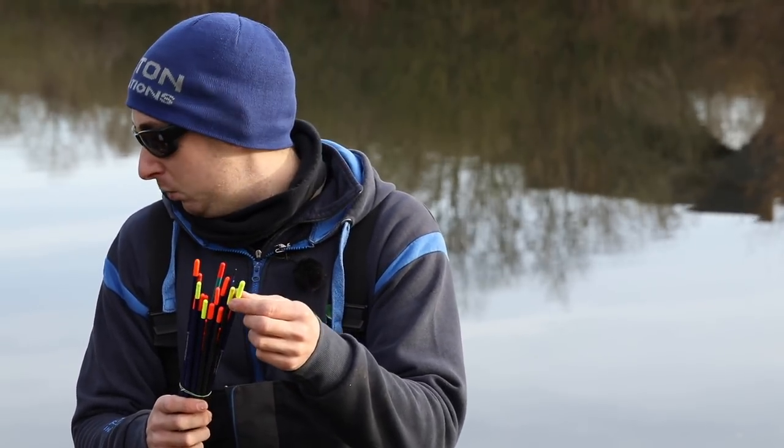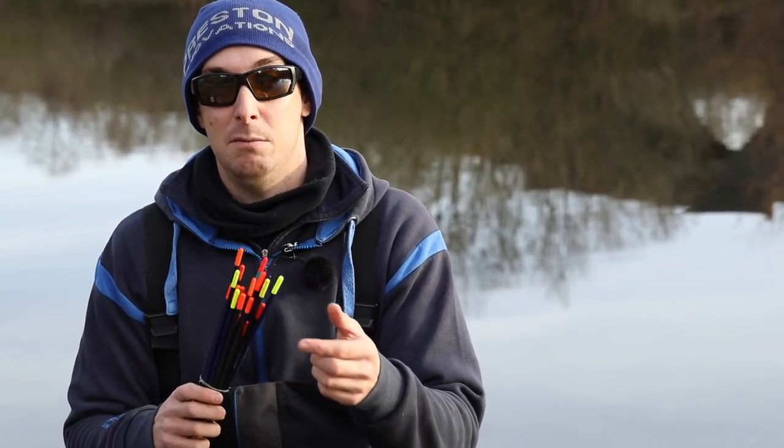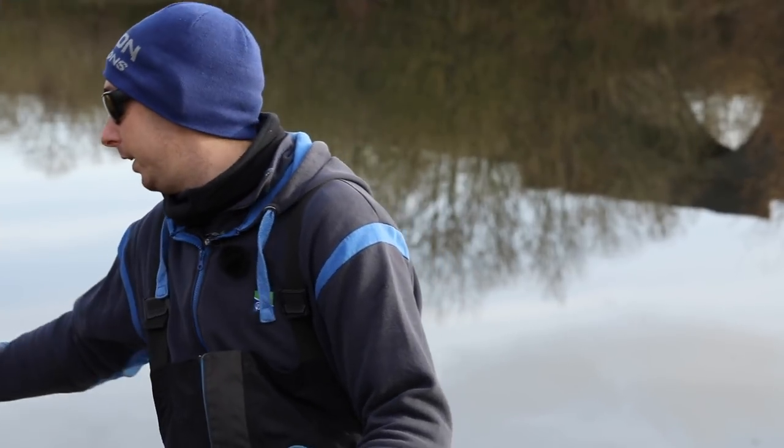And it's worth mentioning that these cock far quicker than, say, an insert. So that's good for casting tight to the island like I might be doing today, catching your carp on the drop. So now I'm going to show you the two rods I've got set up today.